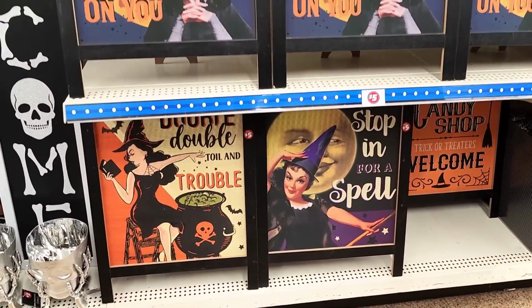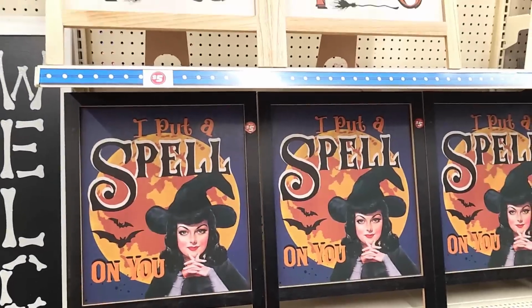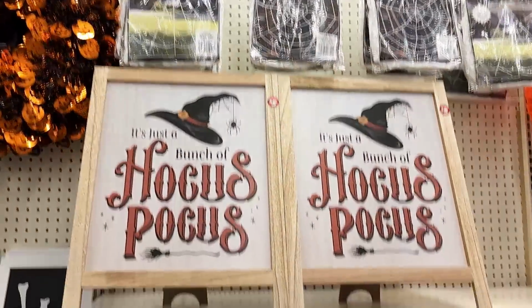And then look at these signs. Oh my god, these were so pretty. I kept picking them up. I'm like, I'm gonna buy this. I'm gonna buy this. But what would I do with the sign?